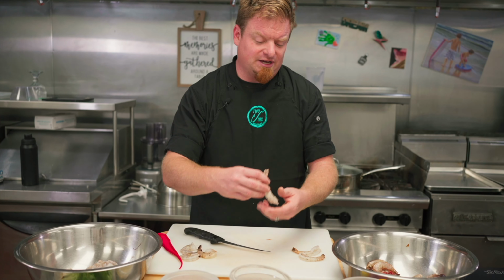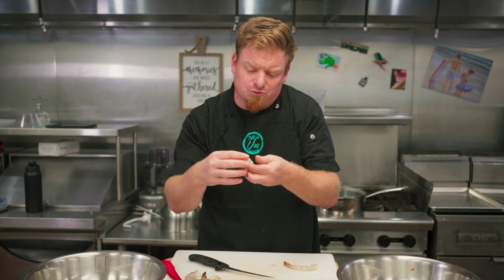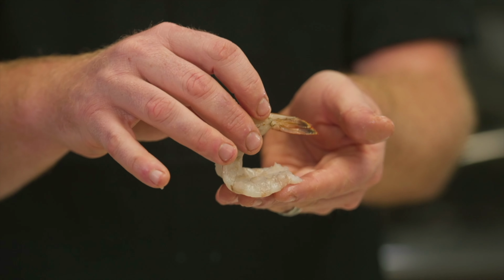So check those three techniques out. Again, whole, shell off, just leave it the way it is. Butterfly, take that knife and just run it down about halfway through the shrimp just to open it up a little bit. Or then if you want to stuff the shrimp, open it all the way up. Don't cut all the way through, but flip it over, and then you're going to make a nice little cavity to put your stuffing in.